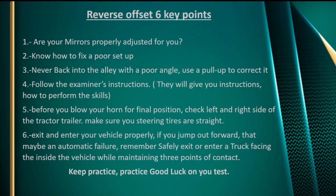I'm going to give you the 6 key points for the reverse offset. Number 1, you have to make sure that all your mirrors are adjusted for you to drive, especially when you do the forward offset tracking. You guys will move the mirrors a little bit to make sure your tire is going to be close to the cone, but don't touch the cone. That way the tire or the trailer, the truck or the bus is for sure going to be between the cone and the lane.